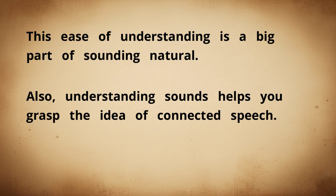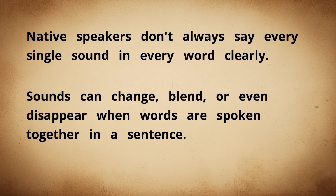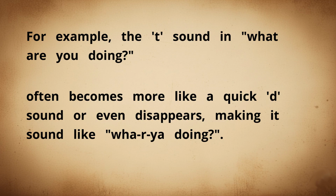Also, understanding sounds helps you grasp the idea of connected speech. Native speakers don't always say every single sound and every word clearly. Sounds can change, blend, or even disappear when words are spoken together in a sentence. For example, the T sound in "What are you doing?" often becomes more like a quick D sound or even disappears, making it sound like "Whaddya doing?"